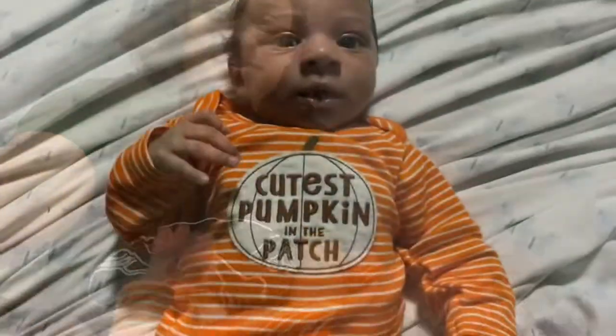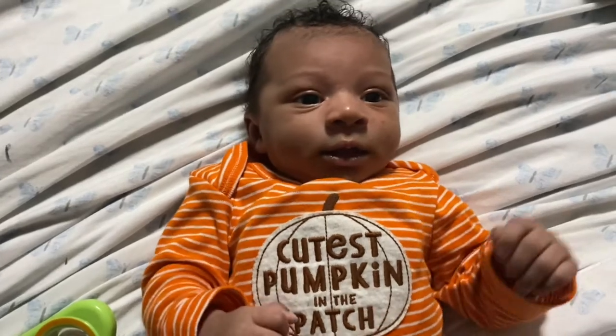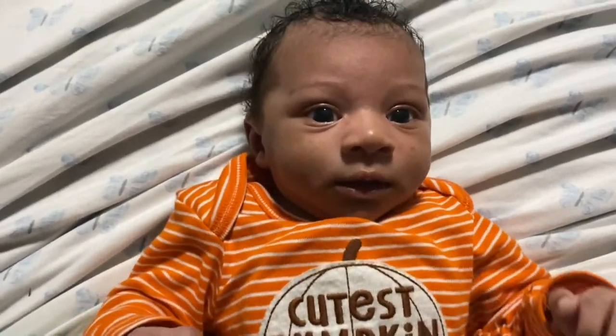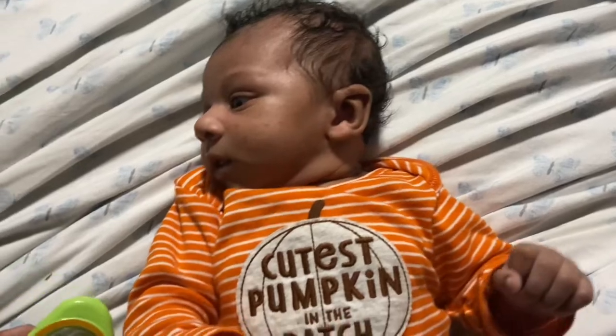Getting excited. Had a little playing time with his favorite toy. And he kind of has the hiccups. He might start complaining and start crying because he just hates having hiccups. But it looks like he's handling it well. That's a big boy. That's a big boy. Wait, what you looking at?